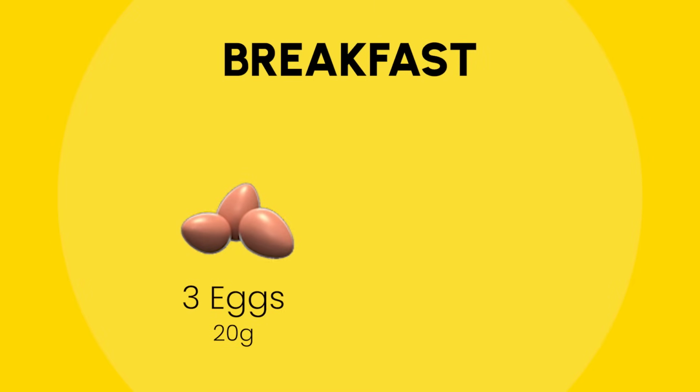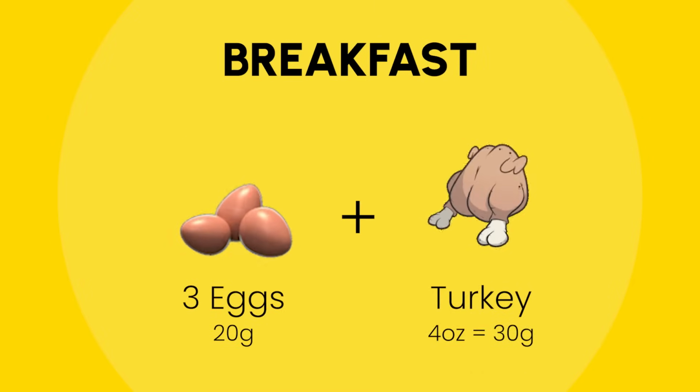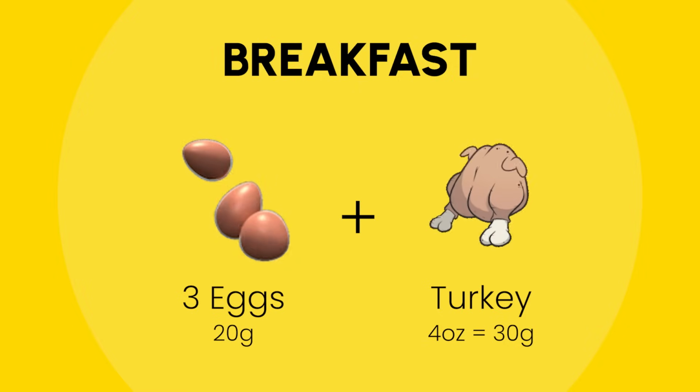So for example, on breakfast, if you have 3 eggs, that's around 20 grams of protein. If you throw 3 to 4 ounces of any kind of animal containing protein like turkey or something like that, that's another 30 grams of protein.